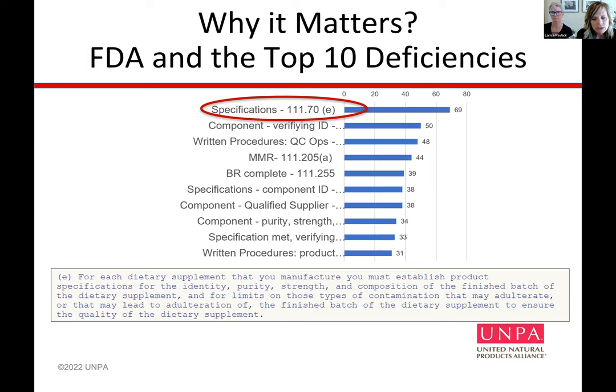So that means we have failed to improve how to write a specification since the beginning of time when we're talking about regulatory time for dietary supplements. That's when they started recording this. So what you'll see on a 483 or maybe in a warning letter is that you have failure to, and you'll see the same citation shown here. They're just going to reword it by adding that failure to. So failure to establish product specifications for the identity, purity, strength, composition of the finished batch. And all of that language is going to be the same. They're just going to reword the front end of the sentence.